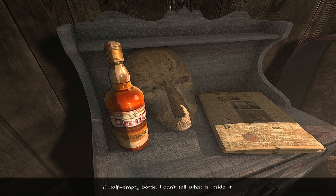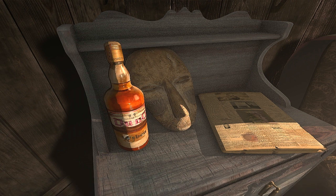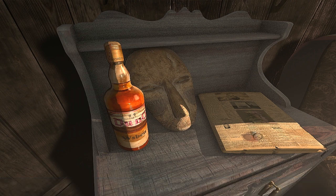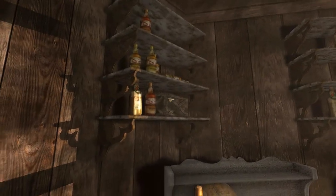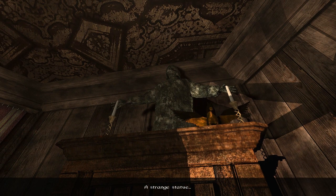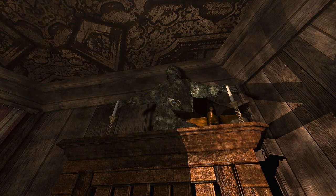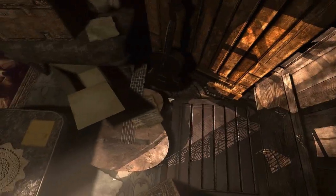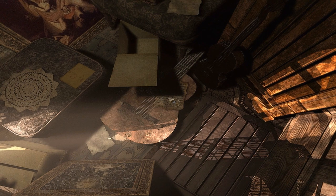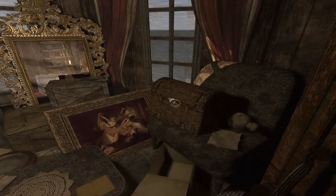Got a nice bottle of alcohol here, although I can't tell what's inside it. Wisbon, whatever that is. Newspaper. Or a very old magazine. Okay, anything else? Lots of bottles up there. Another statue up here. A strange statue. Violin, guitar, and composition for classical guitar, apparently. Composer's name is not legible. Fair enough. Got a chest over here.